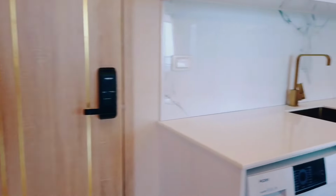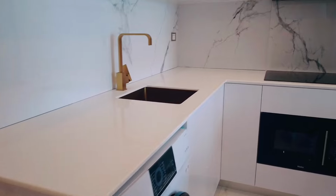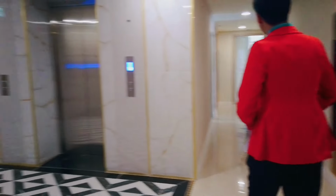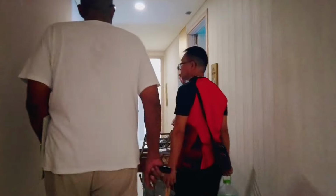All right, and it only comes in 2 bedroom. Huh? 2 bedroom. Yeah. All the units is 2 bedroom. Yes, all 2 bedroom. Same. So you guys need 1 bedroom. So. 1 bedroom, we can have. Okay, guys. Okay. Studio. Like Airbnb. Yeah. See the swimming pool, you know?